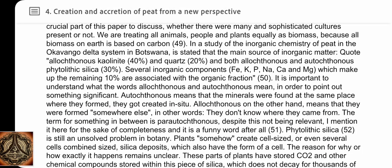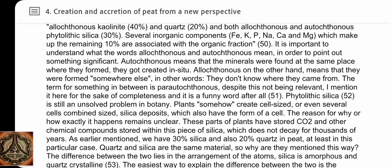It is important to understand what the words allochthonous and autochthonous mean in order to point out something significant. Autochthonous means that the minerals were found at the same place where they were formed. They got created in situ. Allochthonous, on the other hand, means that they were formed somewhere else. In other words, they don't know where they came from. The term for something in between is parachthonous. Despite this not being relevant, I mention it here for the sake of completeness, and it's a funny word after all.